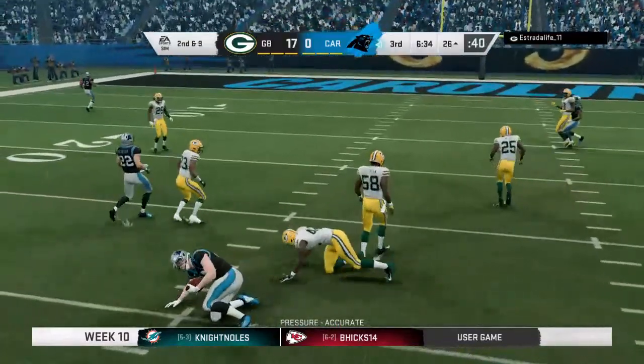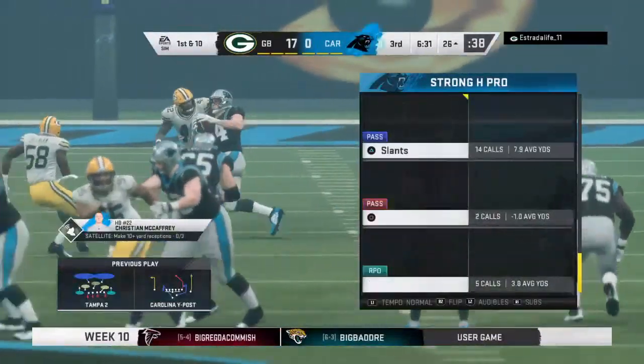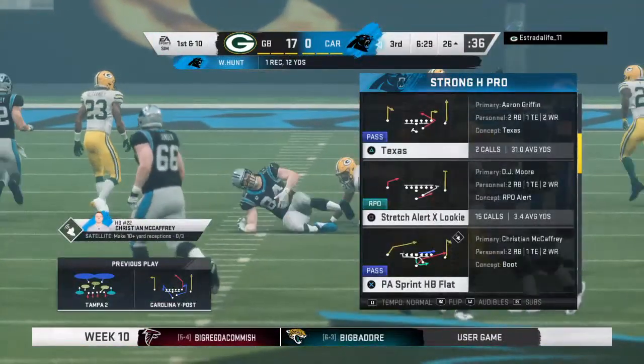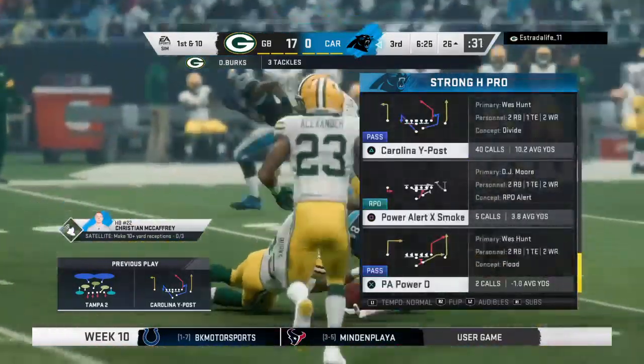And he completes it to Hunt. And he works it past the 30, almost to the 25. They gave up the completion there, but this is what zone defenses count on. Catching the ball and not much run after the catch.